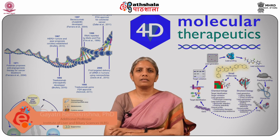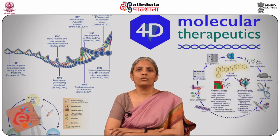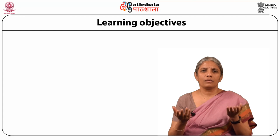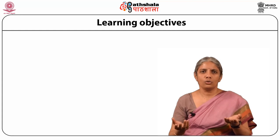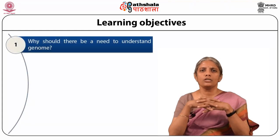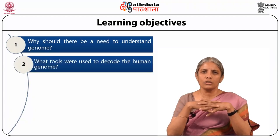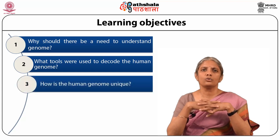I am Gayatri Ramakrishna from Institute of Liver and Biliary Sciences, Delhi, and today we are going to discuss the module Frontiers in Human Genome, from the paper Molecular Therapeutics. This module will be discussing what is genome, why there should be a need to understand what genome is, what tools were used to decode the human genome, and how the human genome is the most unique genome.